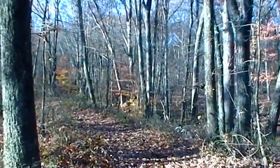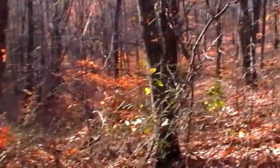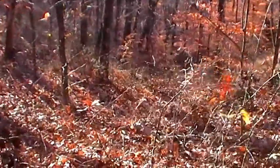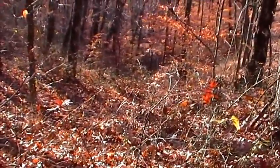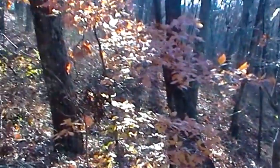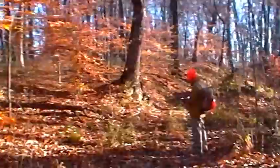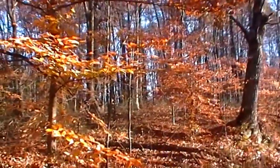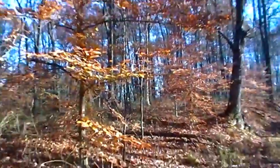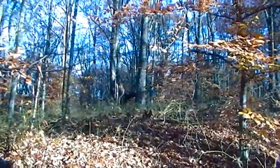Oh, look at the pretty colors. There's a chipmunk down there. I hear it and I just saw it. Pretty colors. Oh my goodness. Check out that tree.